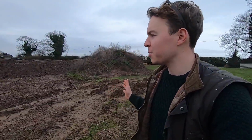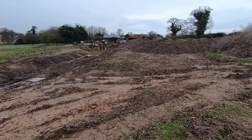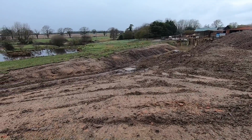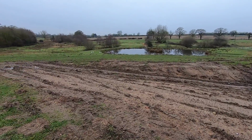So yeah, this is not going to be a 5-minute job. Remember what it looks like now, because in the next few months this is going to be a field again, so it will return to what it was originally before it was dug out many years ago in the 60s to be a slurry pit, and gradually we are getting there. It's going to be a field and it will be restored.